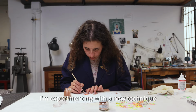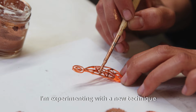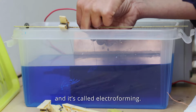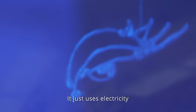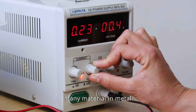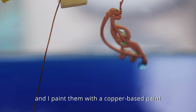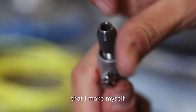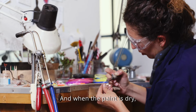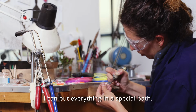And I'm experimenting with a new technique that is usually not meant for jewelry makers, and it's called electroforming. And it just uses electricity to cover any shape in any material in metal. So I start with my plastic fragments and I paint them with a copper-based paint that I make myself so that they become conductive.